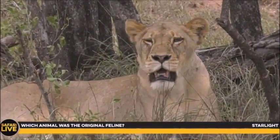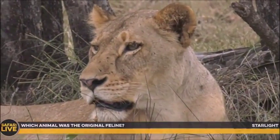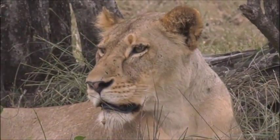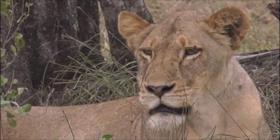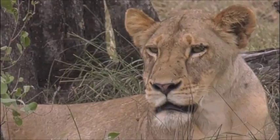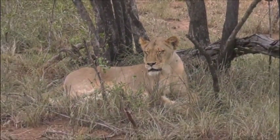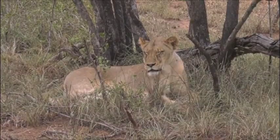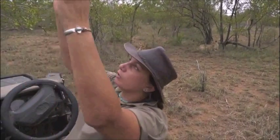Starlight, you're asking which animal was the original feline. So I think you're asking sort of out of lion, leopard, cheetah, who was the original, maybe tiger as well. Which tigers, obviously, we don't get here. Starlight, I actually don't know. I know that they're all descendants of prehistoric mammal species. Something that comes to mind is sort of a saber-toothed cat, but the connection is far and wide.